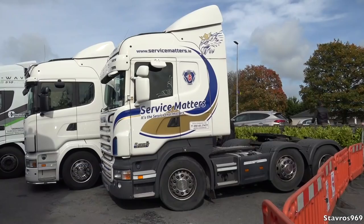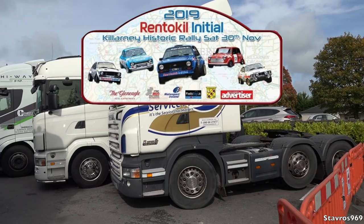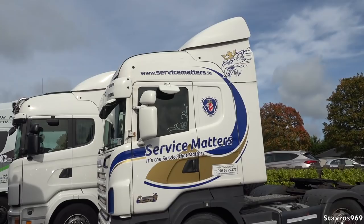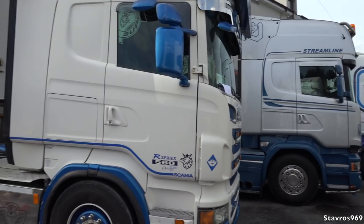The Roscommon Truck Parade. Okay, now that all the horns have stopped, we're going to kick off with this R420 from Service Matters. Now keep an eye out for this guy during the Killarney Historic Rally. He's going racing a Mark II Ford Escort. So I'll be down at that rally myself. I'll be hiding in a ditch in the early hours of that morning, getting all the footage down at the Killarney Historic Rally. I'll be keeping an eye out for him. Let's hope he does a good performance.